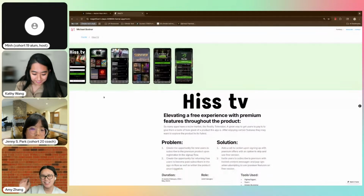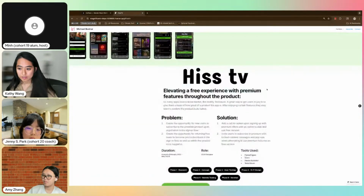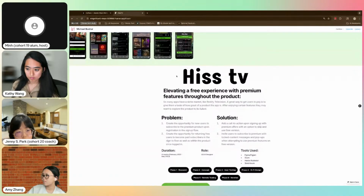Oh my god. And also, to Amy's point with the whole typography layout, these right here have very narrow vertical spacing. So I do recommend looking into this a little bit and referencing portfolios that you think are very visually good, so you can get a feel of how they space out their work.